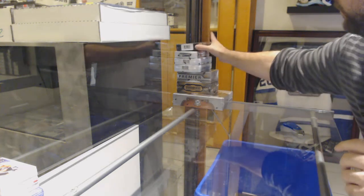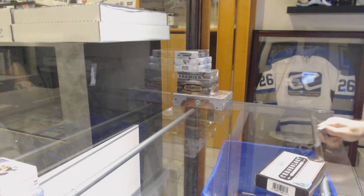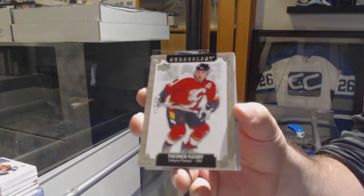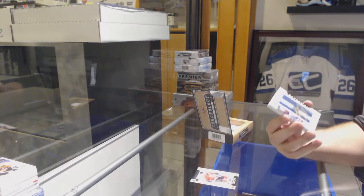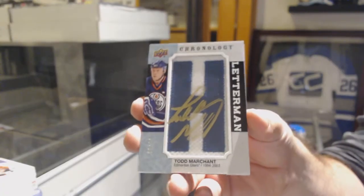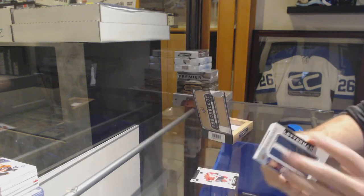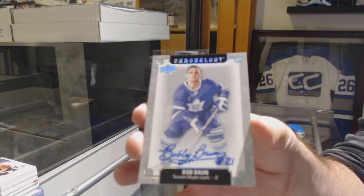All right. Chronology. For the Calgary Flames, Theron Fleury. For the Oilers, Letterman autograph number to 20, Todd Marchand. Forgot the T at the end. Todd Marchand. Oilers Letterman auto. For the Maple Leafs, autograph Bob Bonn.